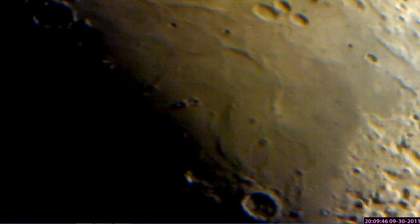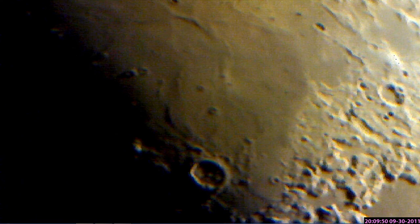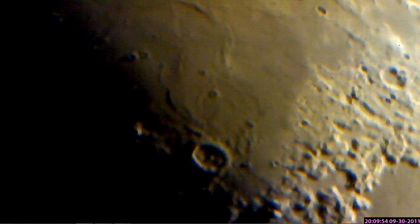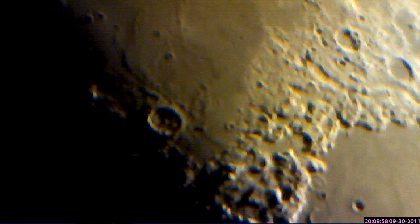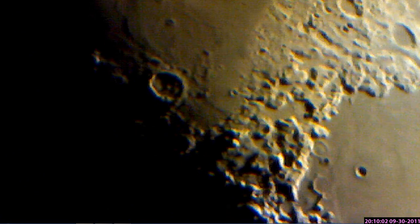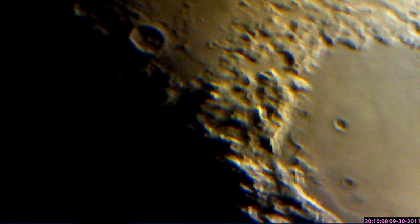I got that focus control and showed you in the last video, and I installed the motor on it today. The way I worked it, I did as good a focus as I could with the one that I had before, and then I put this one on and did a fine focus, and you saw it does make a difference, and it does give me more fine control.